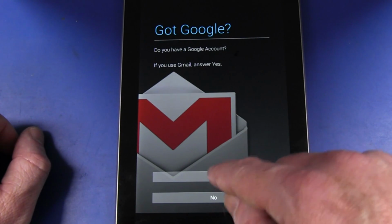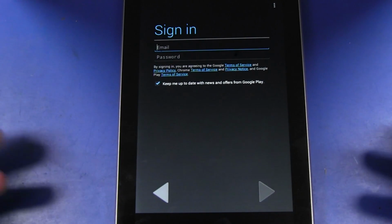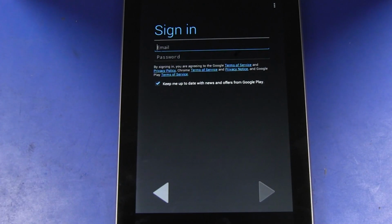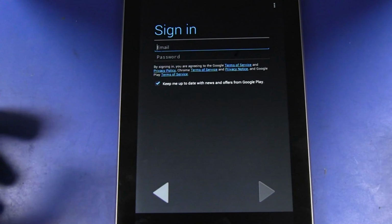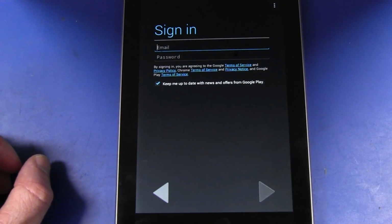You bet I do. And the good thing about having a Google tablet is, if you're a Google person like I am, I use Google Docs, I use Gmail, I use Hangouts, all sorts of stuff. So everything is integrated into the Google tablet. Let's give it a go.